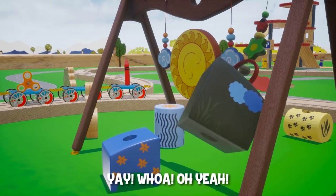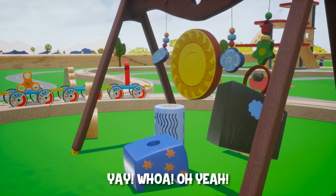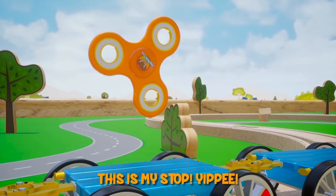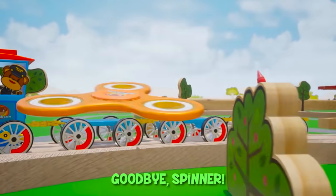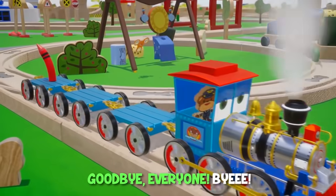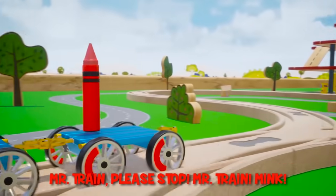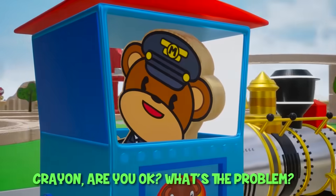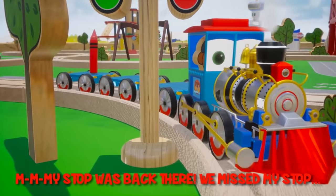Let's go! Yeah! This is my stop! Yippee! Goodbye, Spinner! Goodbye, everyone! Bye! Mr. Train, please stop! Mr. Train! Mink! Crayon, are you okay? What's the problem? My stop was back there!